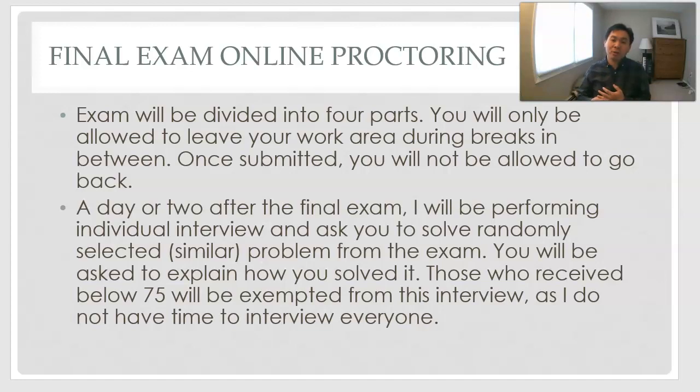The reason I'm doing this is because recently there are some apps and online websites which not only solve math problems but also show you the steps for solving them. It's become a lot easier for students to cheat by using these apps, and the only way to counter this is to have this interview so that I can make sure that it's your work that you're submitting. And I actually caught somebody cheating through such similar web conferencing, so I know this is a good tactic.